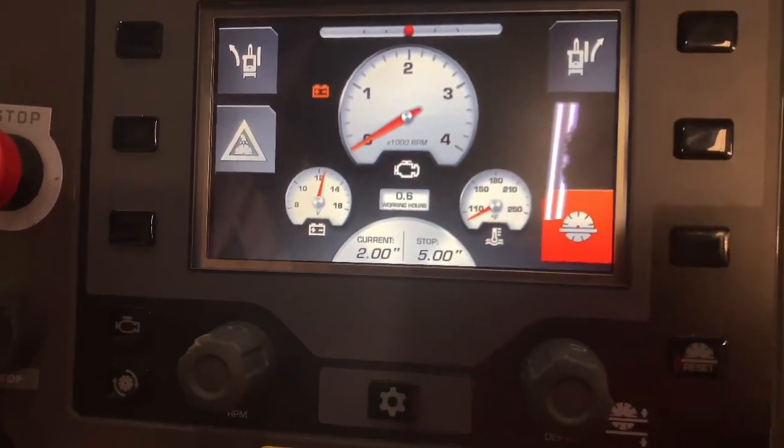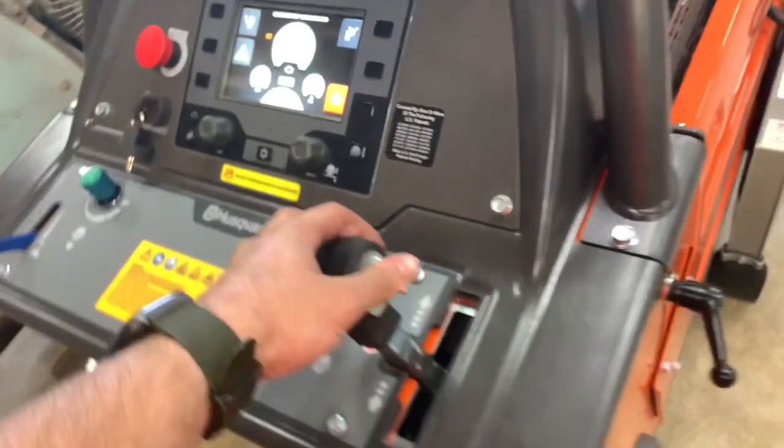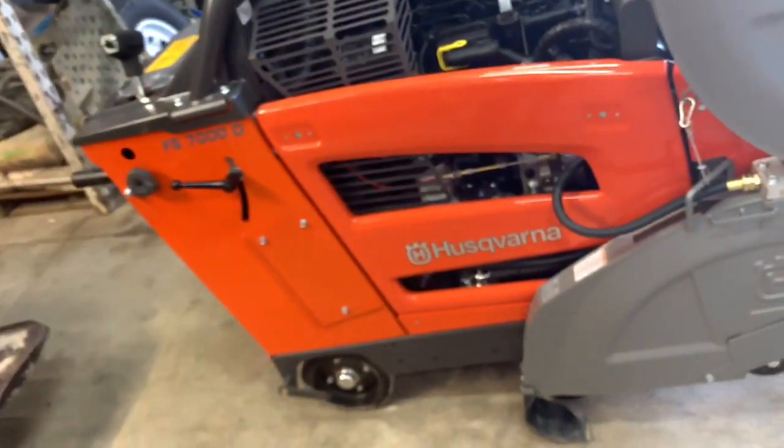I start bringing it down 2 or 3 inches, 4, 4 1/4, 5, and then it'll stop. It won't let me go any more unless I set the depth to go more. So it's pretty sweet. That means you can focus on your straightness and on cutting rather than where the blade is set, because it has preset sensors in there, so it's pretty cool. Let's fire this thing up.